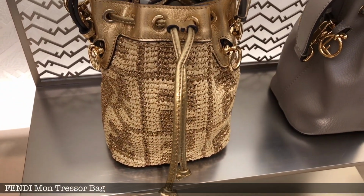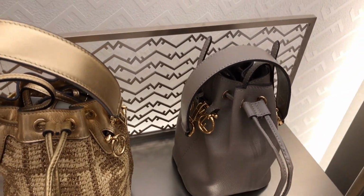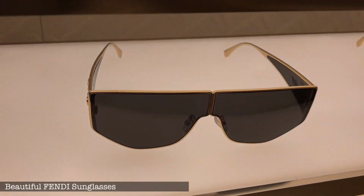Here we have Fendi Montresors. Hopefully I'm pronouncing that right. So we have this very supple leather here. I love that it comes with a top handle.